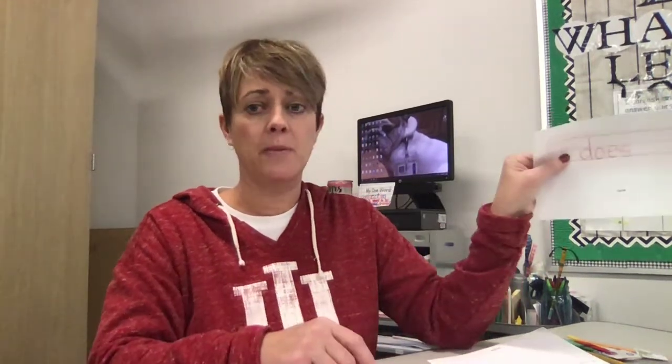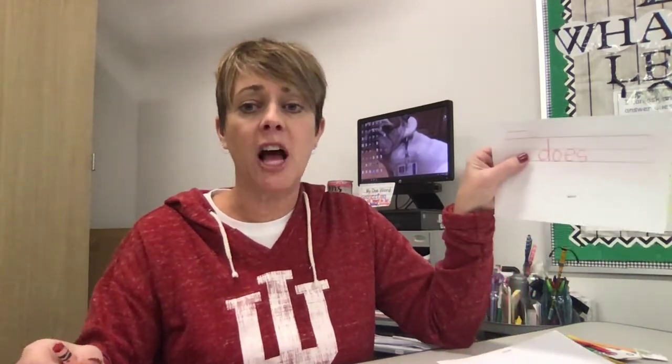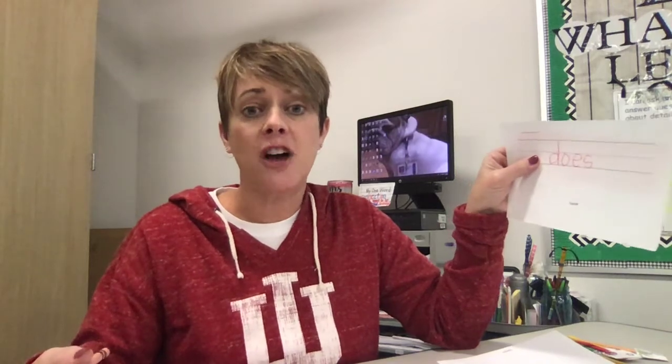So the red words, they have this bumpy board, and they put that underneath their paper. And this is what the red word paper looks like. And so I will say, the red word that we're working on is does. Does your dog like to run? Does. And then we'll spell it together with our red crayon. And then we will use this bumpy card and use our finger and trace over it. We'll say D-O-E-S, does. And we'll do that several times.